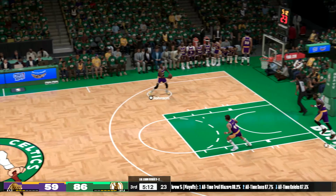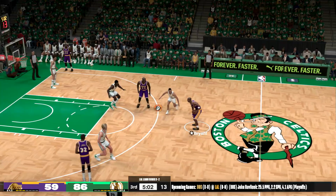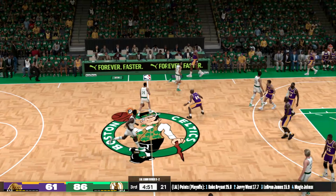Bird's gotten six of his 11 attempts to go in so far from the field, shooting almost 55%. Passes it to Bryant. Puts it up. That one falls, coming off Johnson's feet. Johnson's got his fifth assist in this one. Kobe Bryant, so hard to slow down. What a gifted offensive player.